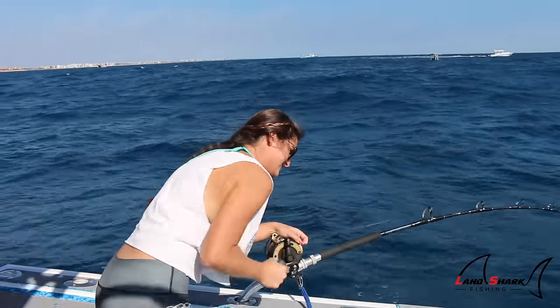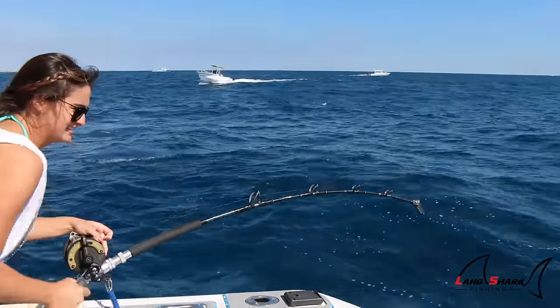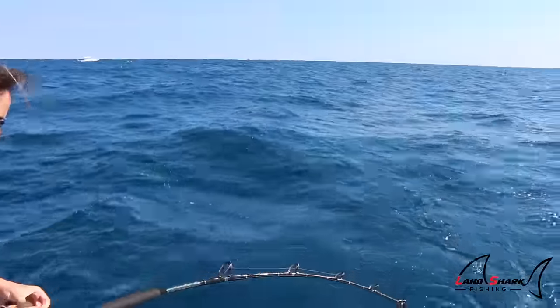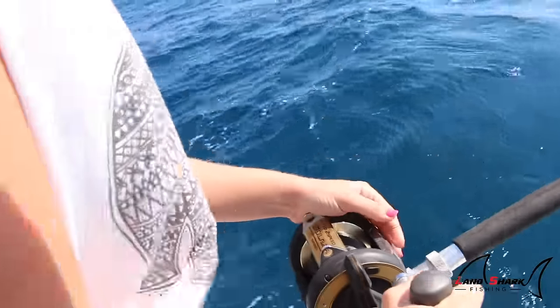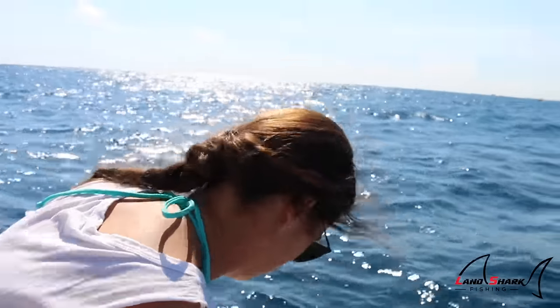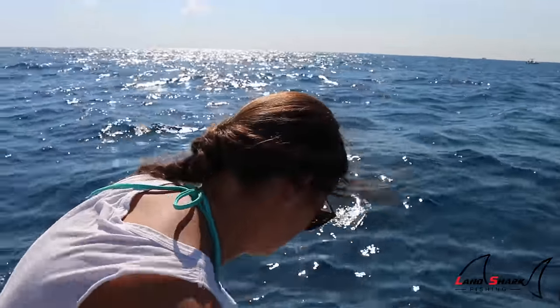Go, Brooke! Get him, babe. Brian, watch that engine. Oh, no. Oh, this is a real one. Did he just get eaten by a shark? I think he got eaten by a shark. Yeah. Got a big fish on here on the bottom. It either got eaten by a shark or she's got a big fish on the bottom. All right, we just broke off either on a shark or on the wreck. I think that the fish took us into the wreck.